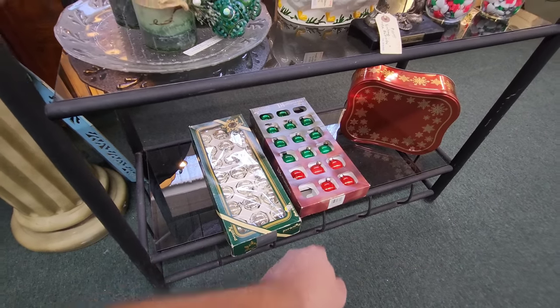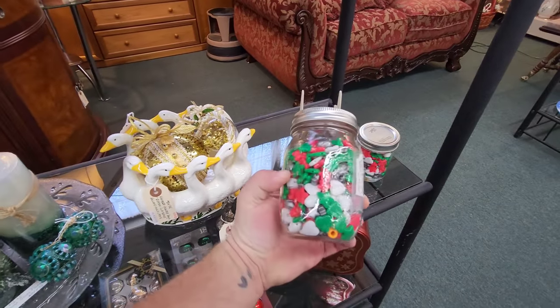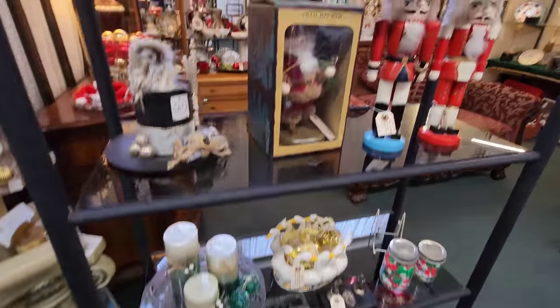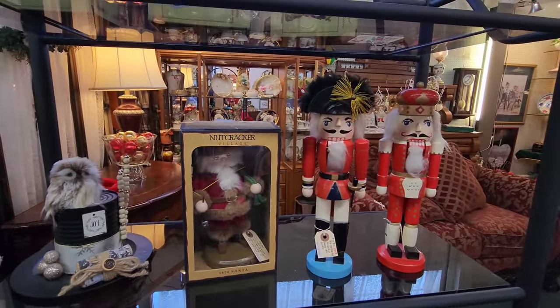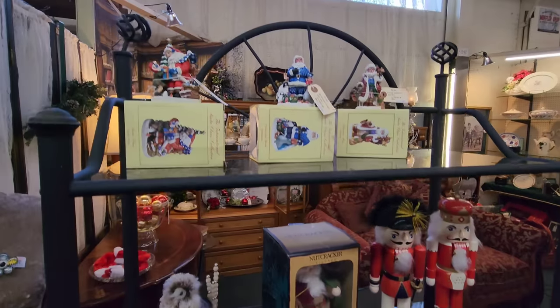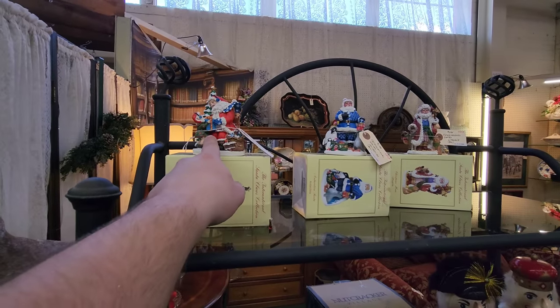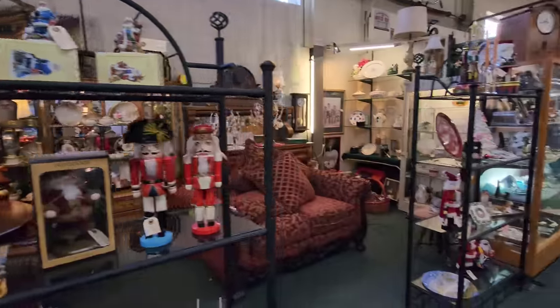More Christmas ornaments over here. What's this? That's cool. They're beads, Christmas candles, the owl. There's a Happy Santa nutcracker. I guess that's supposed to be a nutcracker. A couple other nutcrackers, more Santas. Look at Santa giving that little kid a gift, or elf. I think it's an elf making sure. I don't know. I have no idea.